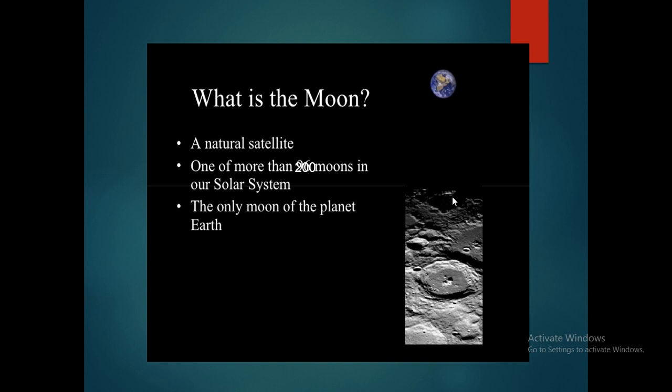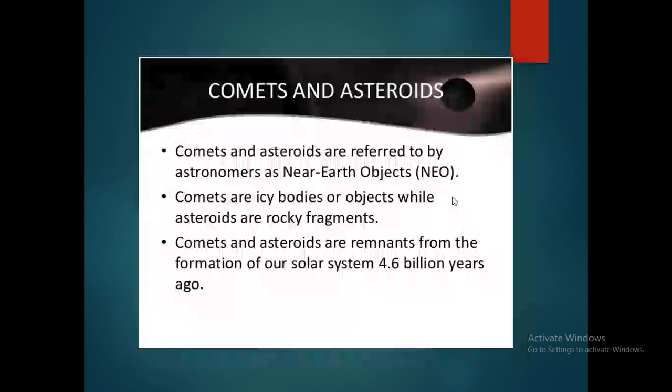Two moons. Earth has one moon. While at the same time, Venus and Mercury do not have any moon. Saturn and Jupiter have the most moons, with dozens orbiting each of the two giant planets. Mars has two moons, Earth has only one, while Venus and Mercury have no moon. Remember this, okay? In total, there are more than 200 moons in our solar system.